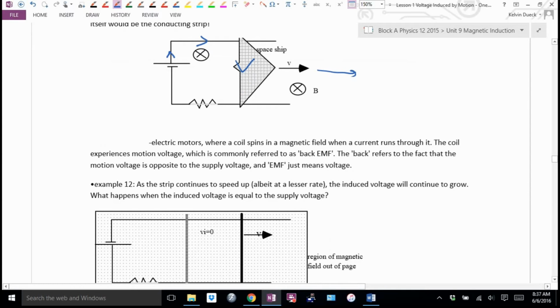Also, electric motors. Where a coil spins in a magnetic field when a current runs through it. The coil does experience motion voltage, which is commonly referred to as back EMF. I don't think we're going to get to back EMF this year, even though it's cool. So this is kind of a maybe.